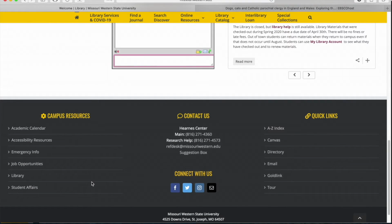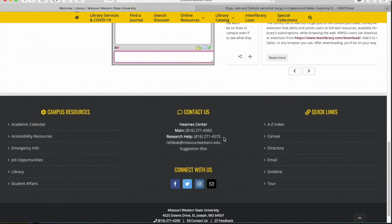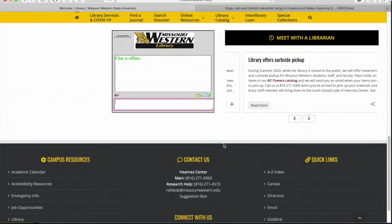And if you scroll down, you'll see here's a phone number for if you need research help, and then also the email address for our reference desk, and that'll email all of the reference librarians.